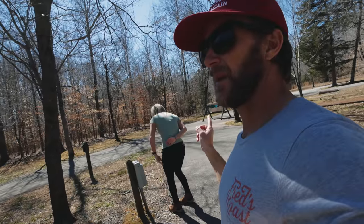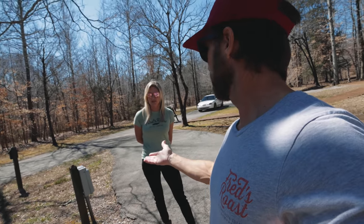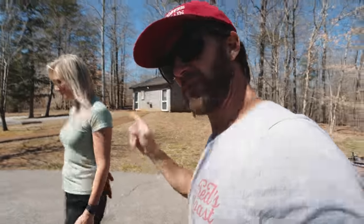Now, it did say when you came in, no pop-ups or trailers. This is tent only. It is kind of nice that you do have power here if you needed it to blow up mattresses or something if you don't have batteries and all that. But make coffee in the morning. I like how you think, girl. That's why I bring her, see?